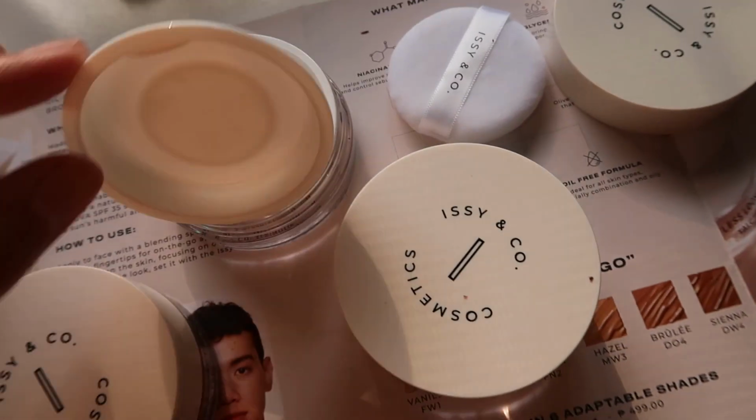Ito yung gusto kong klase ng coverage na hindi siya mukhang plakato. It looks a bit more polished, parang mas fresh. Tapos gusto ko na medyo dewy siya. It's time to try the weightless loose powder. Let me show you pala how it looks.